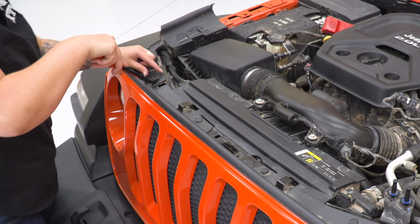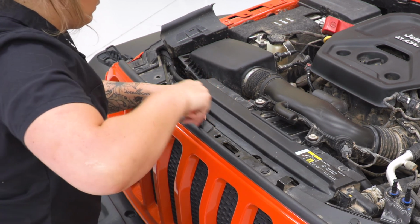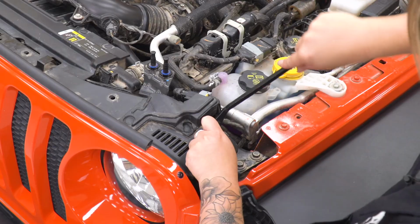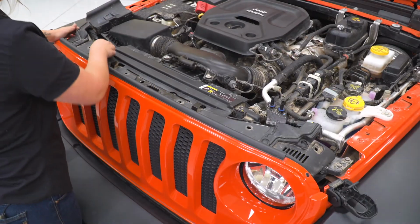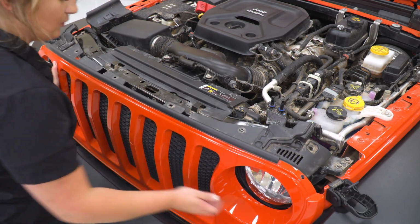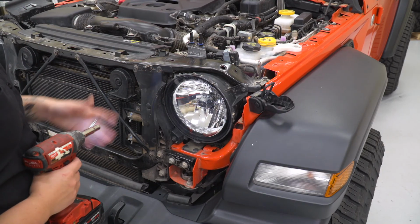So there are going to be 6 clips up on the top of the grill. We're just going to pry those off. So once the clips are out, we can lift up on each corner and remove that pin that's kind of aligning everything up at the top. We can give a good pull on our grill and completely remove it.